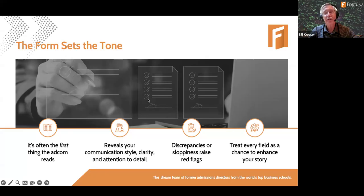The application forms seem to be getting more and more complex every single year. More things are asked, more nuance is necessary to be successful in completing them. So definitely you don't want to be waiting to the last minute to start filling them out. So why is it important? Well, the form does set the tone. It gives the admissions committee an initial sense of who you are, your communication style, and how you approach issues. So it's often the first thing the admissions committee will see or read.